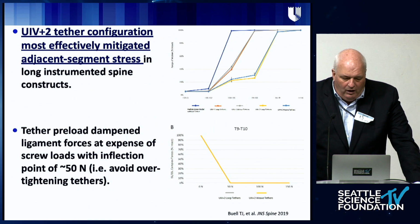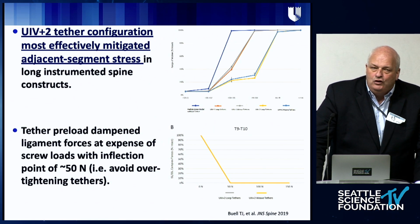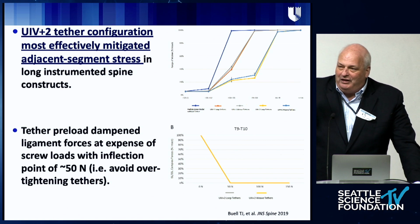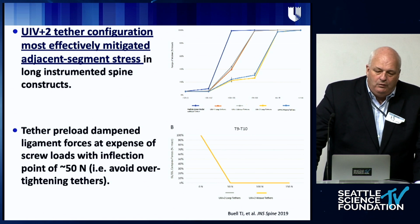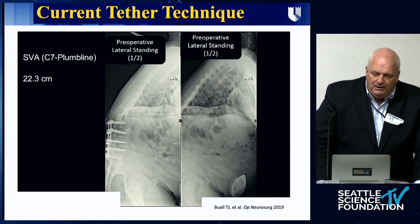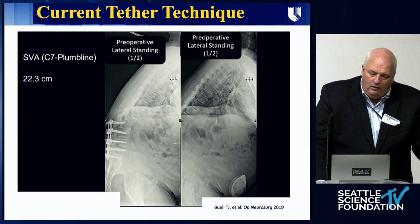And what we found was that if you made the tether too tight, so over 100 newtons, it basically acted like it was part of the pedicle screw fusion construct, and you failed right above where that had stopped. If you had a tether which was around 50 newtons, it was an appropriate soft landing. So that led to the development of this technique, and this is in Operative Neurosurgery if you want to see the whole video of it.